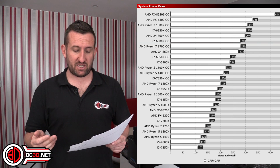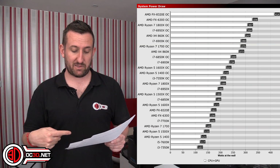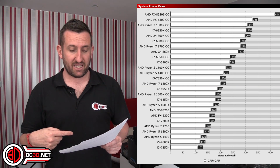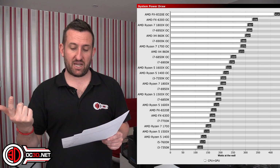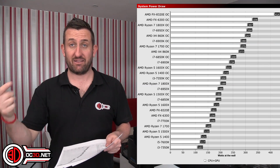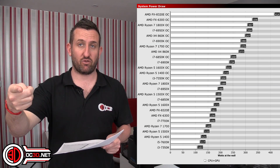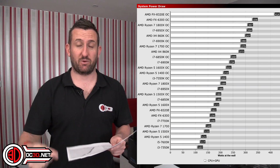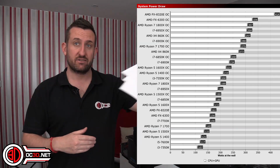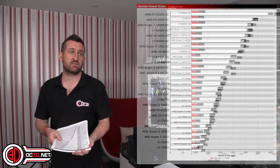And when you consider that, let's face it, the 1400 is down at the bottom with 121 watts, yet the old 8 cores are up near the top with around 300 watts, and yet the one at the bottom, the 1400, can now outperform the ones at the top that were drawing almost twice the power or over twice the power. Again, it shows you quite how far they've come on here. Now when we move on, we go on to Cinebench.